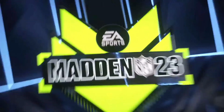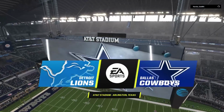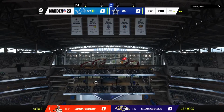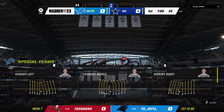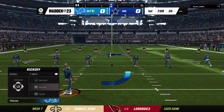Just a gorgeous fall afternoon in the heart of Texas. No weather to speak of. Sun out, roof open. Yes, yes, and yes. A great day for football at AT&T Stadium in Arlington. Today we've got a matchup here in pivotal Week 7 between the Detroit Lions and the Dallas Cowboys.